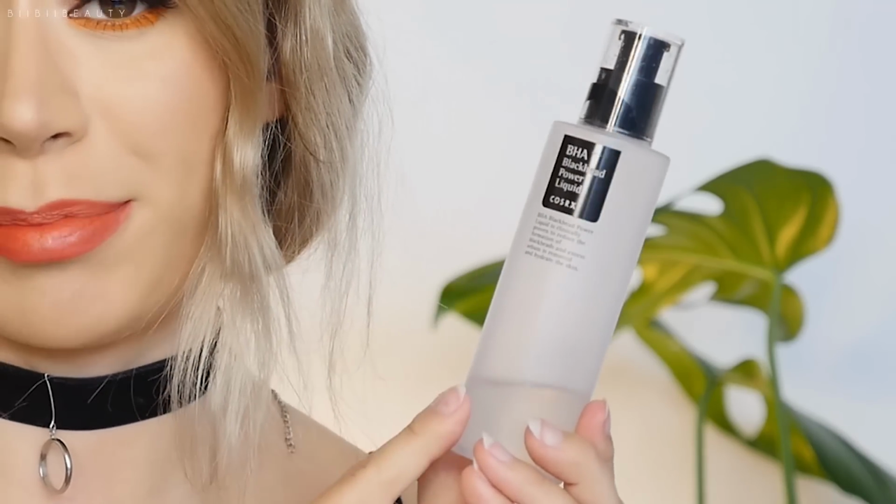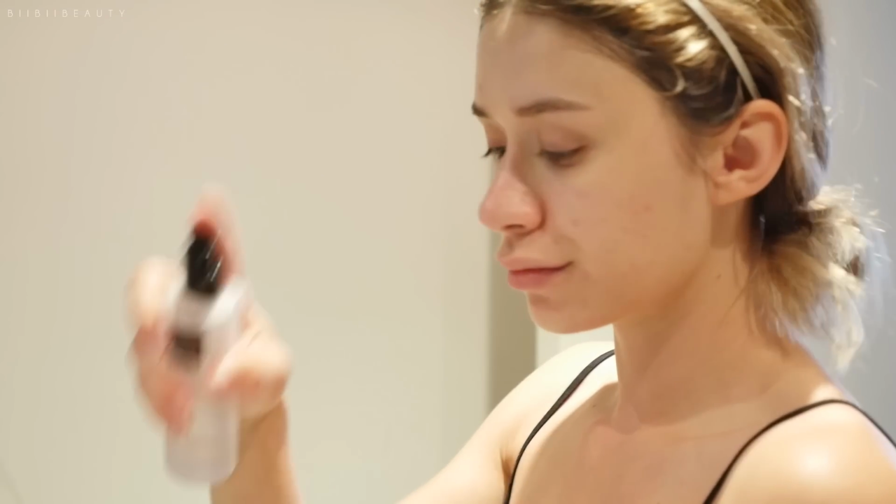At night, I do switch it up. Before I do the oil and the Vitamin Tree water gel, I also put on, every other day, my BHA Coaster X Blackhead Power Liquid. This stuff is what keeps my skin from breaking out. I've been using it for years. I continue to use it.